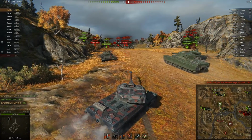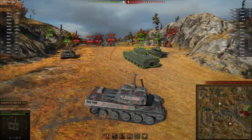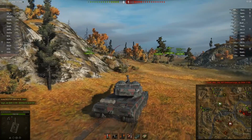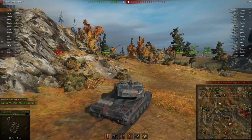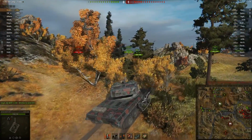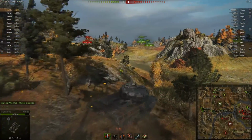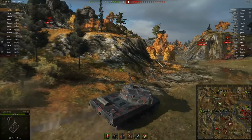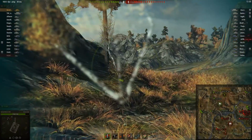So, what are you going to do when you have a situation like this? Well, if you are in a fast tank, you can always relocate and go for the other side, and the AMX-50B is one of those tanks which you can use quite often to change the sides of the engagement and maybe help out on the other flank.